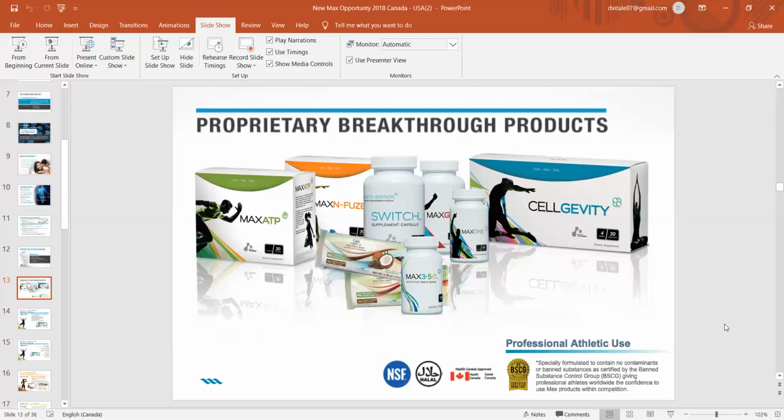And I'm going to just quickly read what it says down here in the bottom. It says, specially formulated to contain no contaminants or banned substances as certified by the Banned Substance Control Group, BSCG, giving professional athletes worldwide the confidence to use Max products within competition. That's what I loved. They can use it within competition. So that's what that seal is, and then Health Canada.